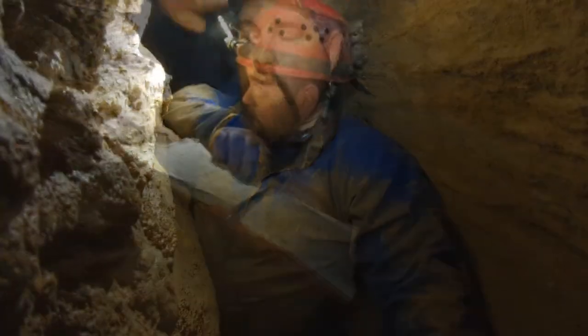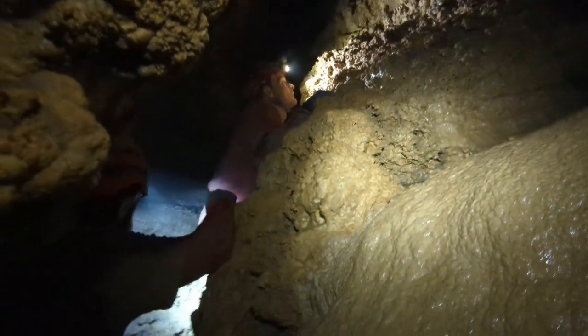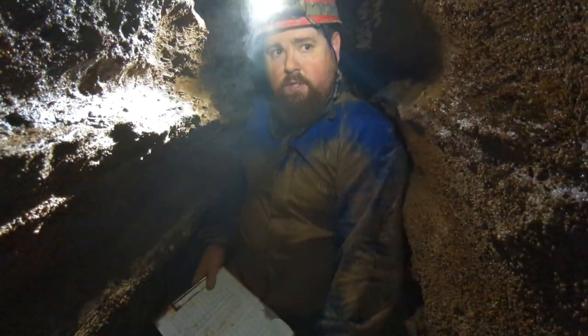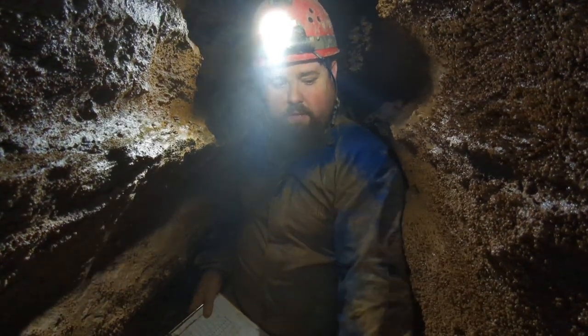Let's go. So we've started our survey and we're actually just doing a line plot. So we're using our instrument here and we're shooting our stations. So we're setting our stations with whiteout, and again, we're just doing a line plot today so we can see where this cave is trending. We're surveying it, but we're surveying a horror hole. This is what you do. There's nothing to draw. You just survey.